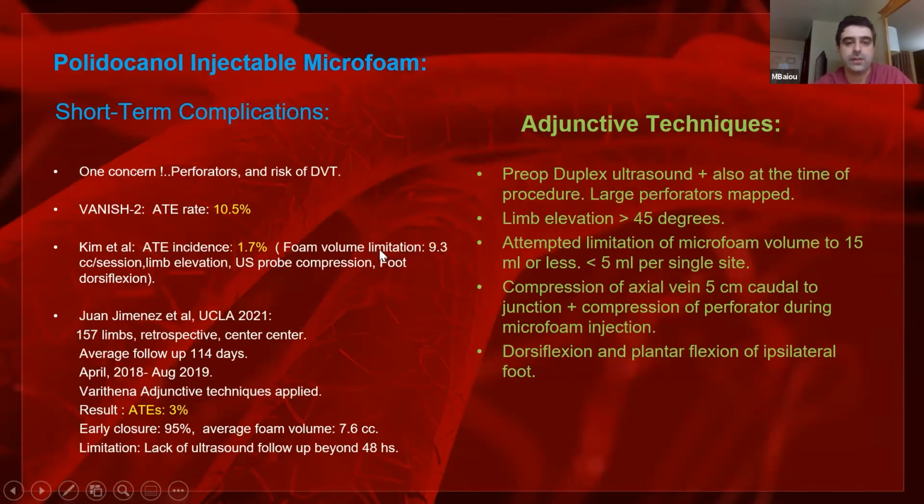So one concern with foam and varithena is the risk of the foam going deeper through perforators and giving you a DVT. The risk of adverse thrombotic events reported in the VANISH study was 10%. The Chem study, which I just reviewed in the previous slide, was 1.7%, quite a drop. Chem and her team argued that the adoption of adjunctive techniques has contributed to the drop in the incidence of thrombotic events. Those suggested adjunctive techniques include limiting the volume of foam used, using limb elevation, using the ultrasound probe to compress the vein, and foot dorsiflexion.